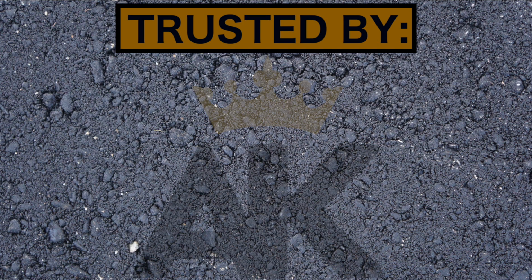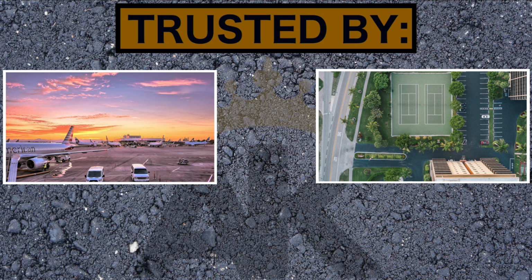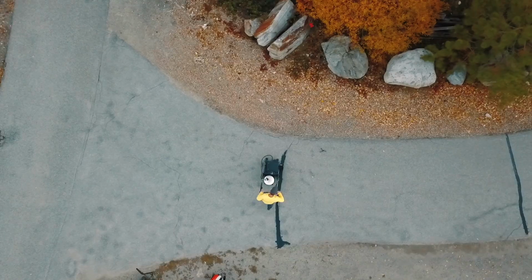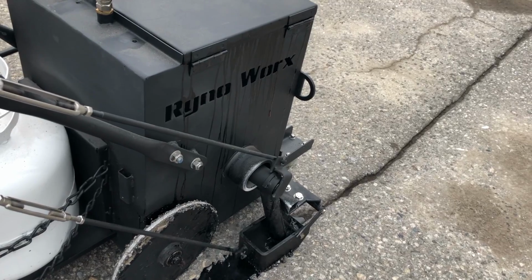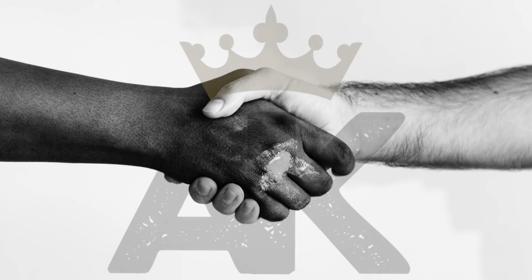Our crack filler is trusted by clients such as international airports, large property maintenance corporations, and state departments of transportation on their asphalt surfaces. These companies come back time and time again, not only because our crack filler repairs their asphalt in one step, but because our service is second to none.